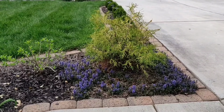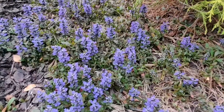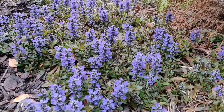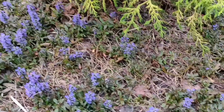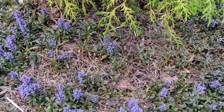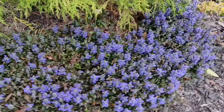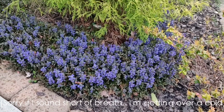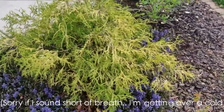So guys, it looks like it's already starting to drizzle, but I just wanted to show y'all the blooms on my chocolate chip ajuga. Y'all, this ground cover spreads like crazy. I did thin it out last fall, so it's a little sparse in here, but that will fill in this summer. But check out how full this front side is. So, so pretty. And y'all, I'm still undecided if I'm keeping this golden mop here.